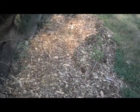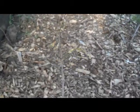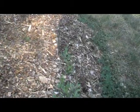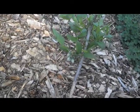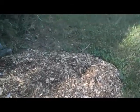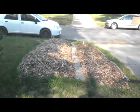Over here we've got our blueberry beds. We've got this one starting to get some leaves. This one's doing pretty good. It's actually even got blueberries on it. The others not really doing too good, but maybe the leaves are coming soon.